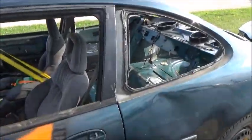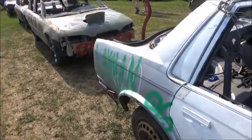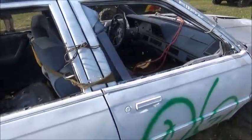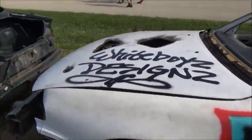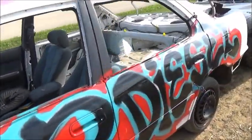A lot of cars, guys. Over 100 cars, I think, is in for this Derby tonight. There's still cars rolling in as we speak. This is crazy, and it's Smash It's first Derby of the year, so Smash It coming back in style.